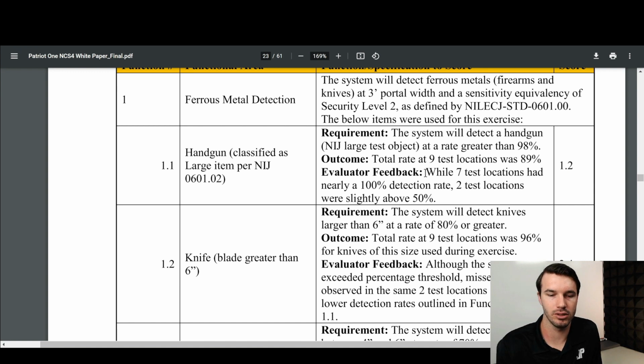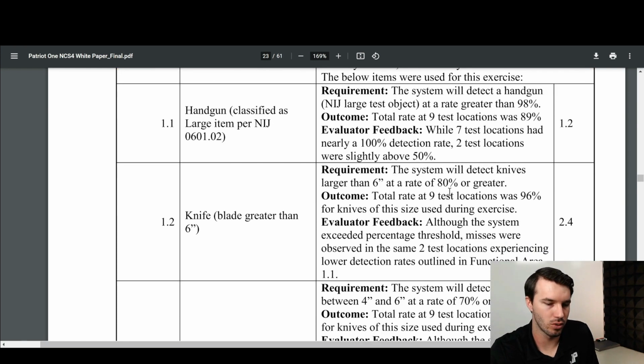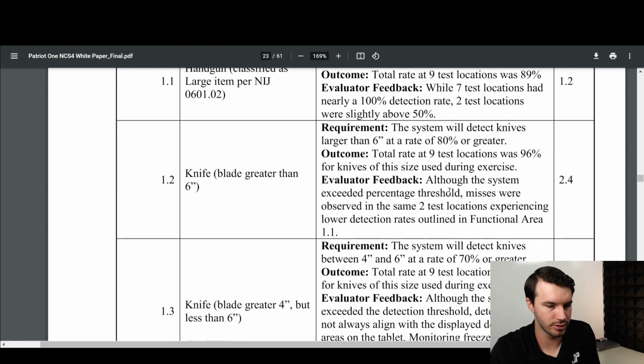And in this case, the 1.2, I think, is very fitting, right? Because it shows, hey, you didn't meet the requirement, you partially maybe met it, right? But there are 2 locations where you really need to work on, right? Where this 0 to 3 scoring scale doesn't necessarily make sense to me is an example on the second one here. So here we have knives with blades greater than 6 inches.